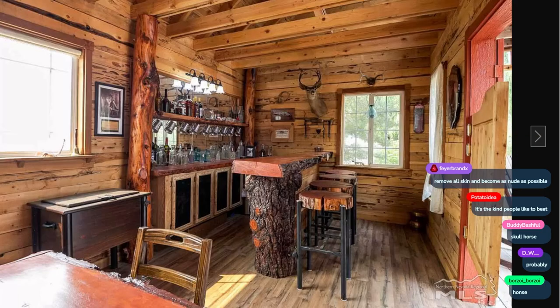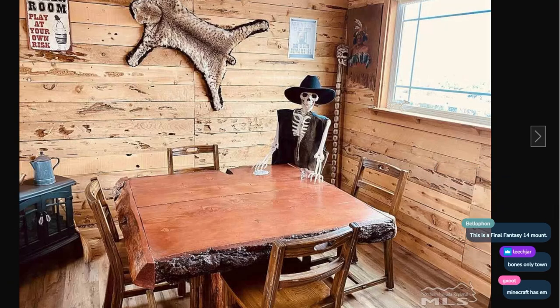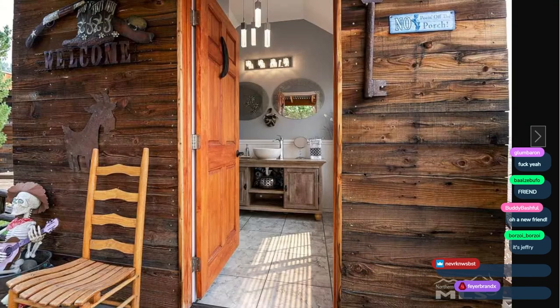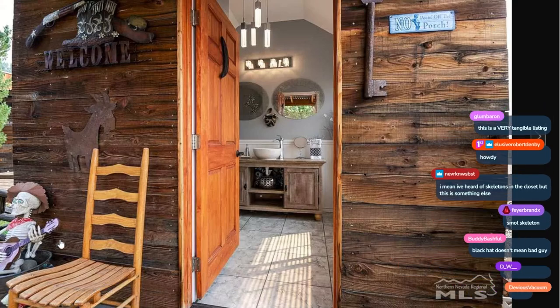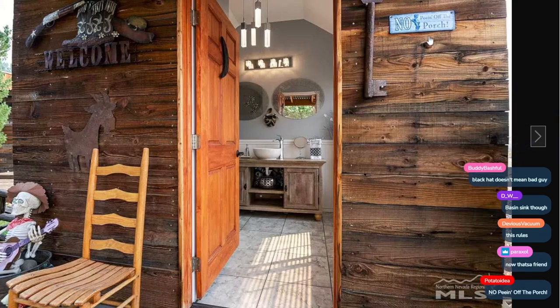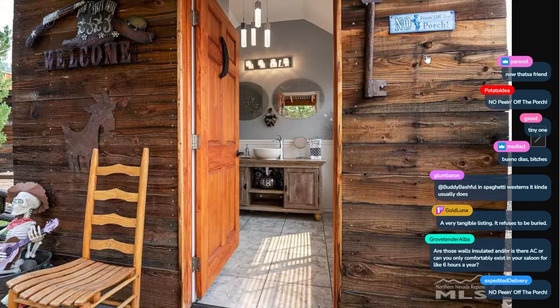Well, we can go inside the saloon. There's nobody working the counter, though. A black hat spotted us. That's a bad guy. Staring holes in our face. I don't trust this guy at all. Oh, and a bathroom. Also, look at this little guy over here, just playing his little ukulele. No peeing off the porch. Get naked. No peeing off the porch. That's what we're learning tonight, folks.